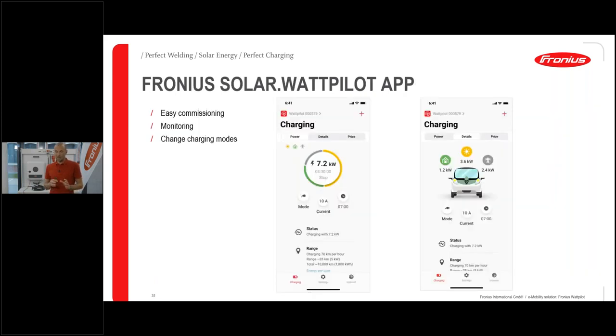I have more details here. So you see on the left picture, this is the starting page where you see how much power is charged at the moment, how much comes from PV and from the grid. And on the right-hand side, you see the same on the second page with the details about the charging power and so on. In the settings, you will then find more about that.